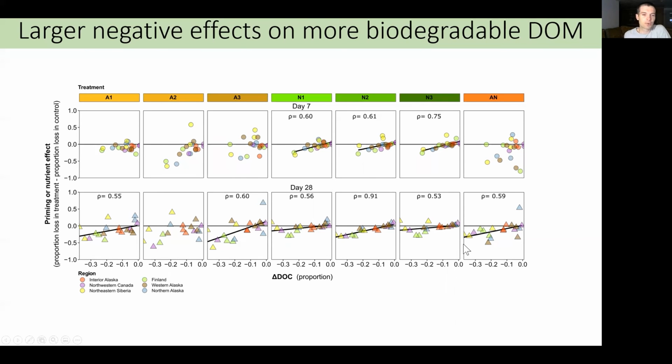This is really interesting. It maybe means that when you've got plenty of biolabile stuff around, the microbes aren't going to the trouble of breaking down the background DOM. Particularly, we saw stronger correlations for the nutrients and combined acetate and nutrients.